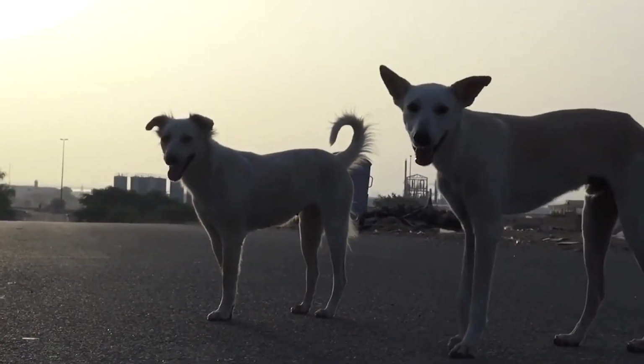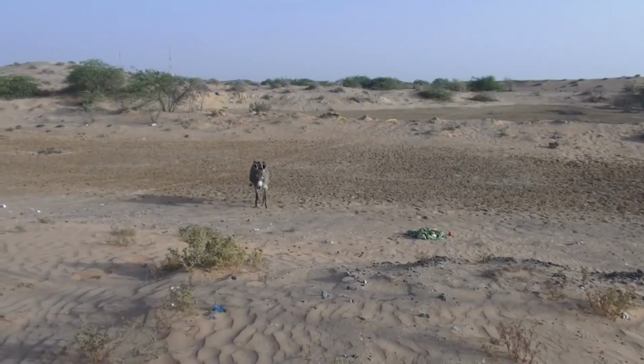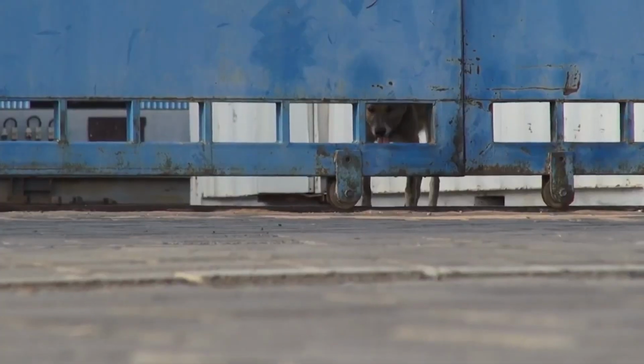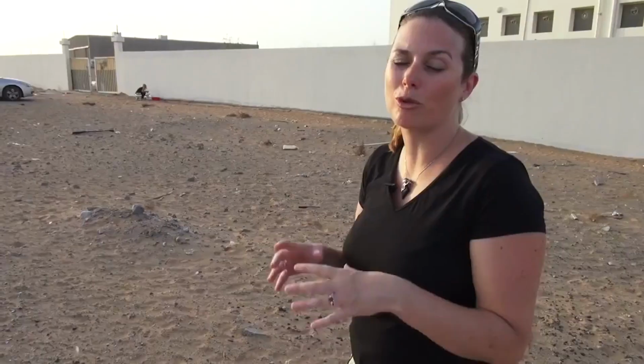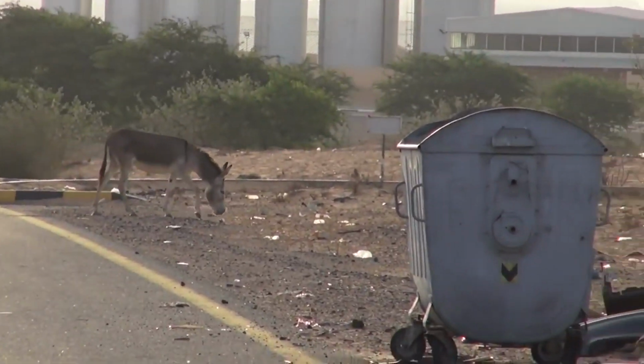And it's not just the dogs, they've got ones for the donkeys as well, and they also have contributions to take to one of the camel farmers. It's a fantastic, thankless task, and these animals rely so much on the hard work that they're doing.